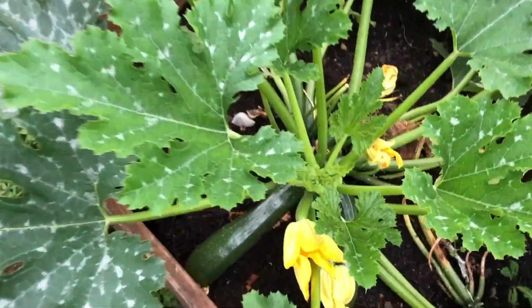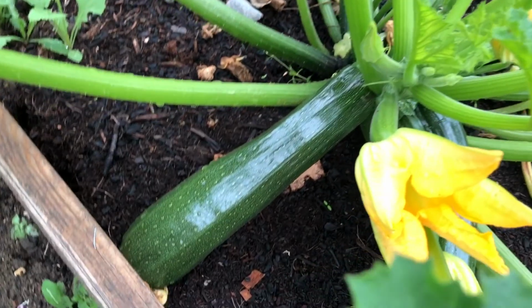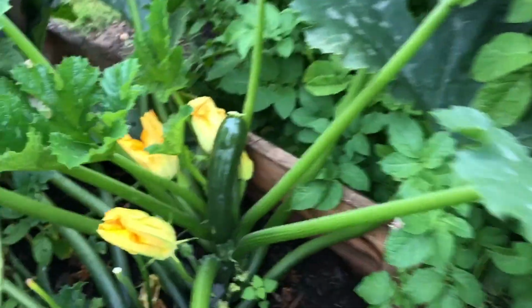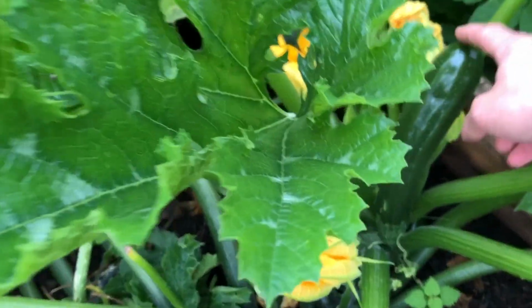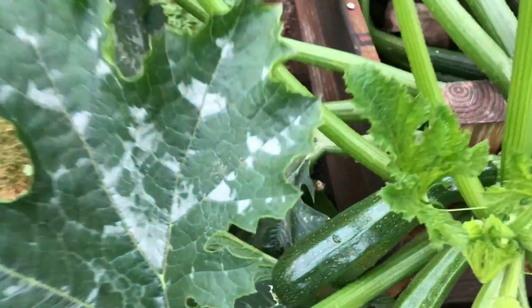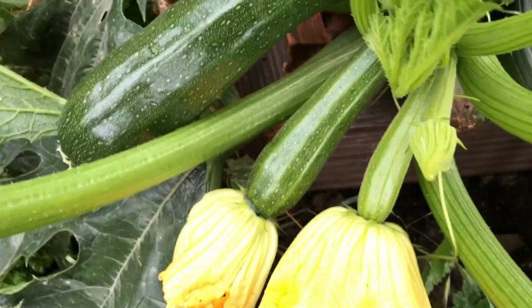Courgettes have gone mad. I think I came down here 2 days ago, and these have grown up massive since then. There's 2 there. There's another 1 there. Another couple there that are going to be ready in a day or 2. So that's 3. Is there any on here? Oh, there's a big one here. 3, 4. Yeah, lots more courgettes to eat.